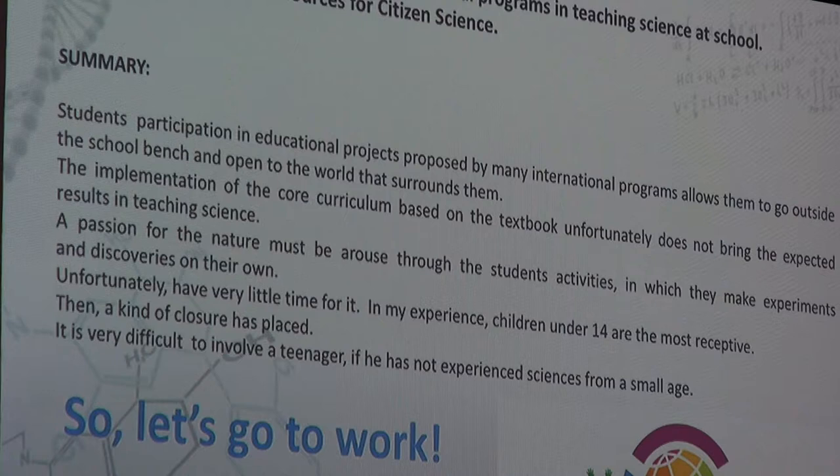From my experience, students who are up to 14 are really interested. We can do everything with them. And after that, as I read, something closes. Maybe it is connected with the fact that they are teenagers going up to adulthood. I don't know why, but I think that we have to start from a small age, because it is really very difficult to involve teenagers. So, teachers, let's go to work. And thank you very much.